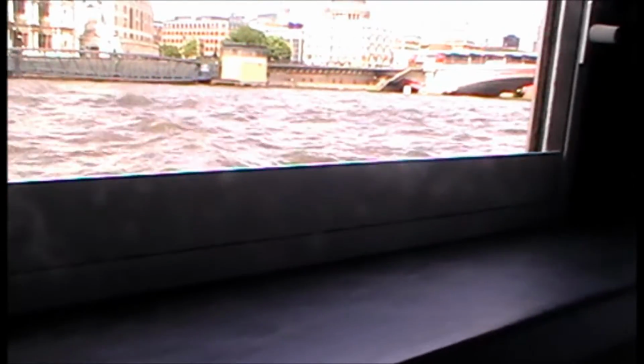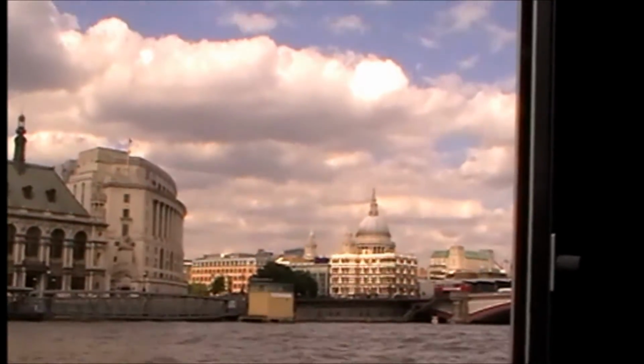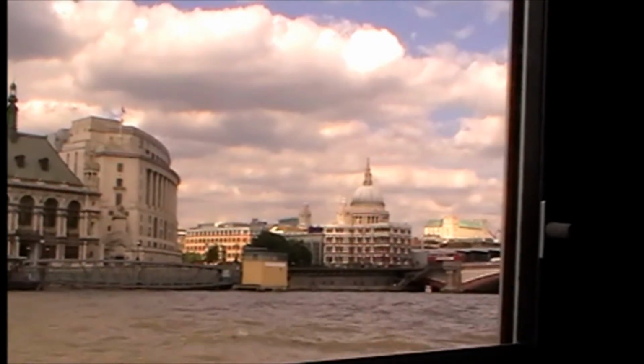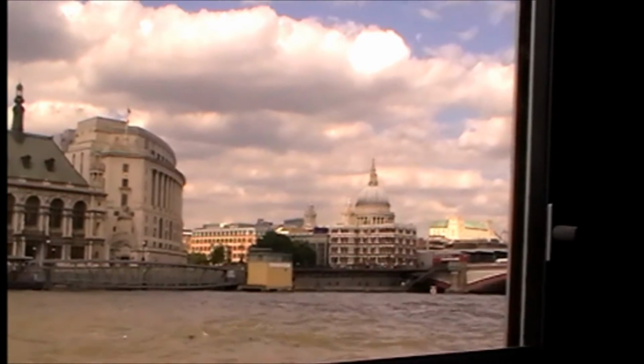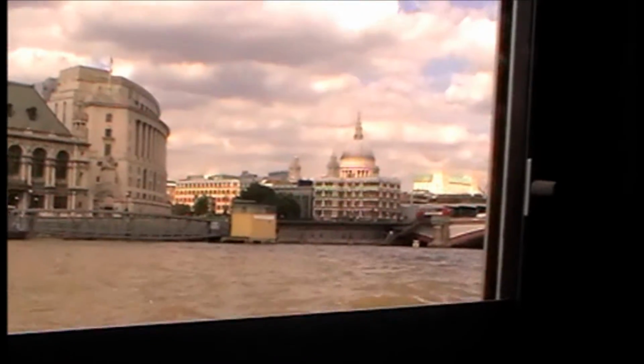Now, in that dome, they have what's called a whispering gallery. You can climb up, and if you put your ear to the wall, you can hear perfectly what someone is saying on the other side. Many people have proposed like that. It's quite a unique acoustic situation. Positively one of my favourite buildings in London. The architecture on there is very, very beautiful.